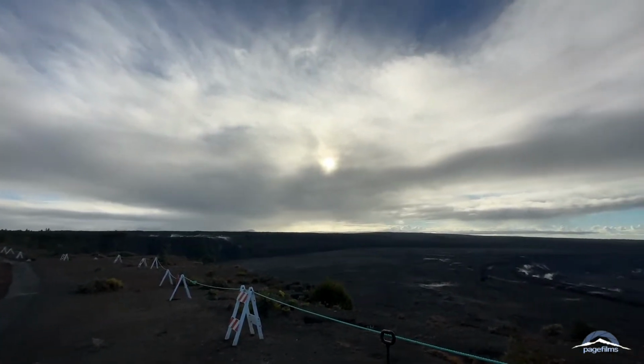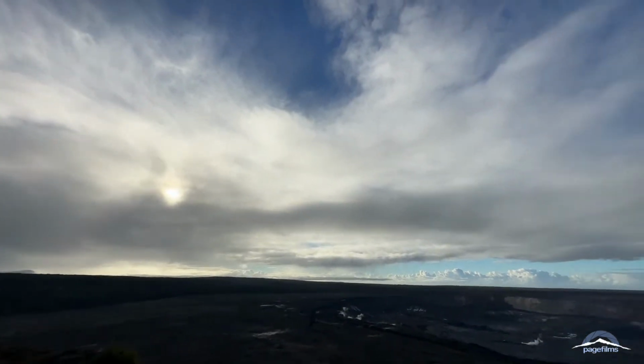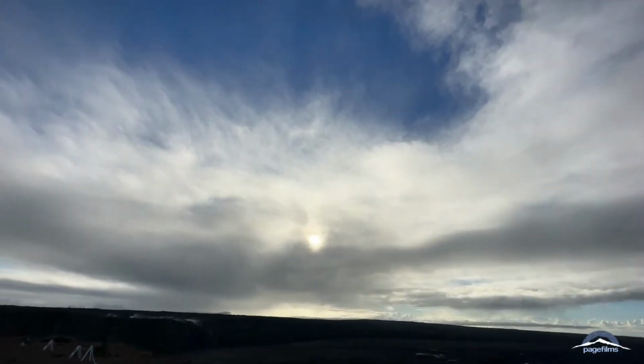Not too much sunshine yet. We've got some clouds blocking it.